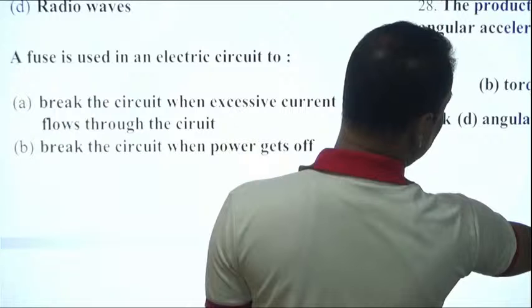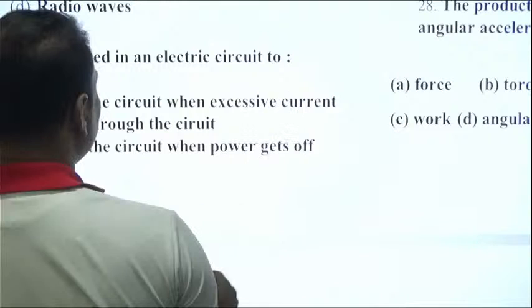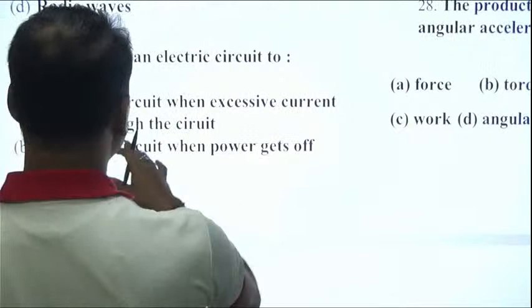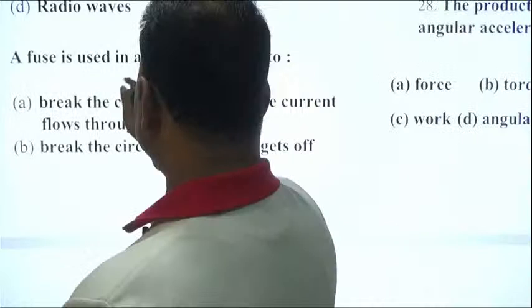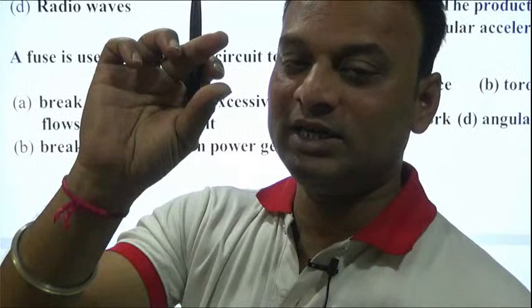Why? Because the fuse is in the electric circuit so that if excessive current comes, it will just fuse off and the whole circuit of the room or the path will remain the same. But the fuse will be closed. That is, too much current is given.